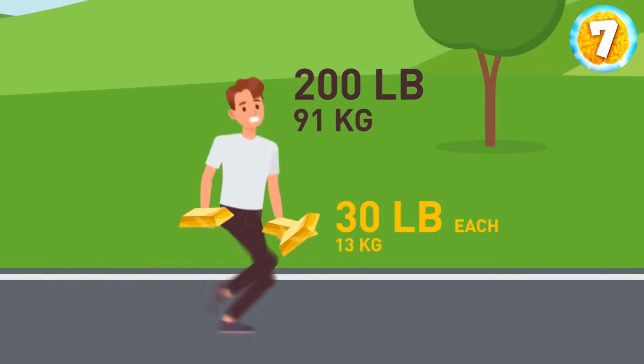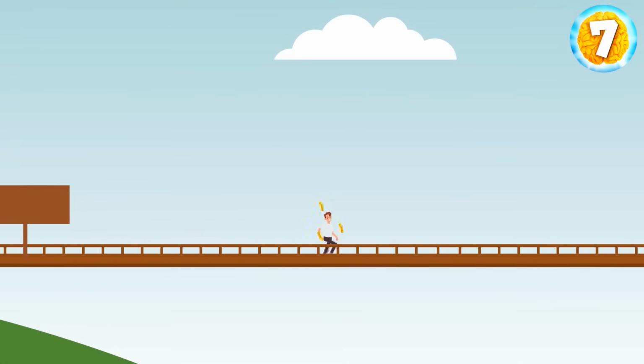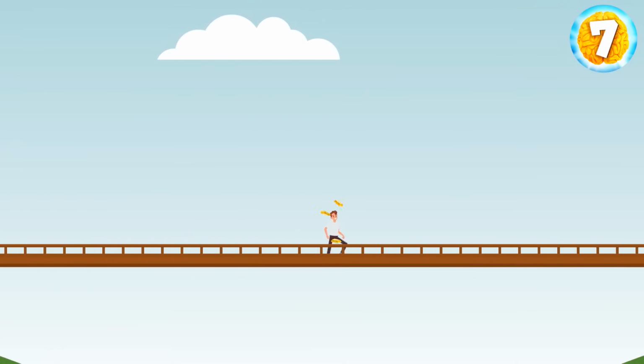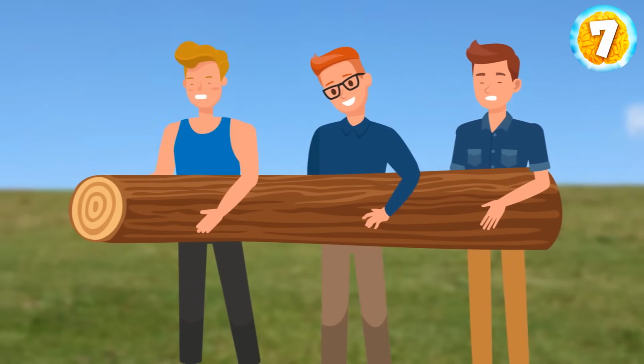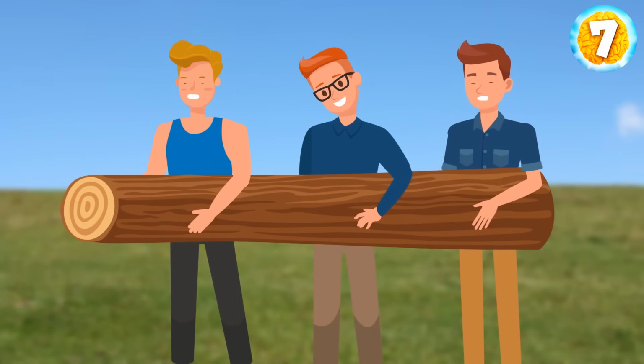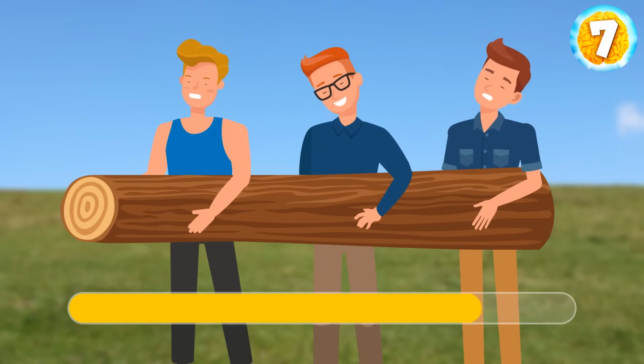He has to walk across the bridge while juggling the bars. It means that at any time, only 2 bars will be on the bridge, since the third one will always be in the air. Look attentively at these 3 men carrying a log. One of them is cheating. Can you figure out who it is?